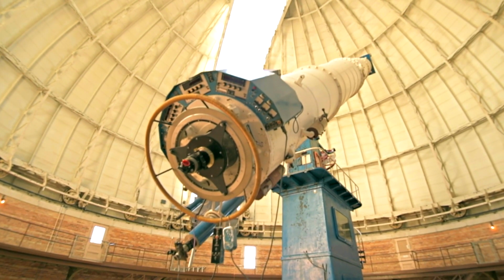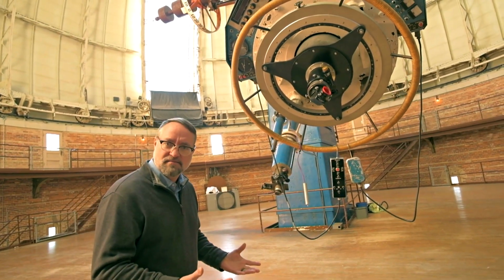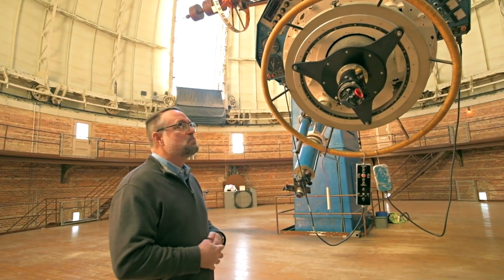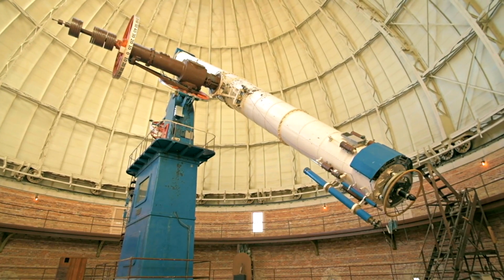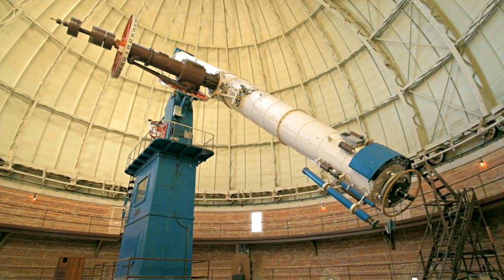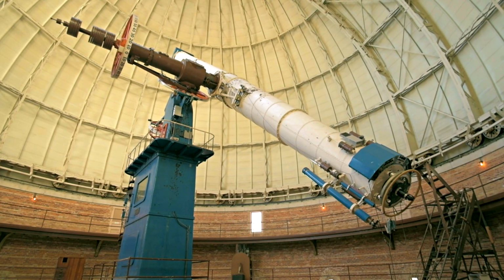And here we are. Now, a refractor telescope uses lenses. All modern telescopes use mirrors to gather light. But before mirrors got really great technologically speaking, lenses were the norm. And this has two 40-inch diameter lenses that were made in Paris in the 1880s. The tube and the base weigh 160,000 pounds.